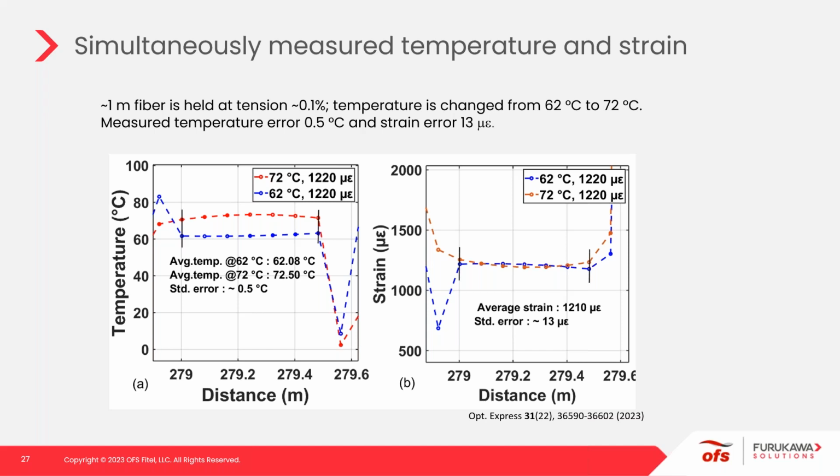Here's an experiment done by NETL to simultaneously measure the temperature and strain. They used 1 meter of fiber held at constant tension, about 1.1%, and changed the temperature from 62 degrees to 72 degrees. On the left is the measured temperature result. The x-axis is distance, the y-axis is temperature. The blue one is when the fiber is at 62 degrees, and the red one is when the fiber is at 72 degrees. The standard deviation of the measurement result is only about 0.5 degrees C.